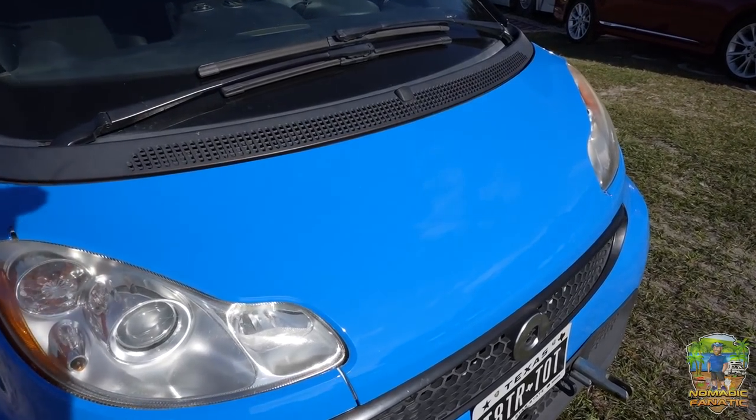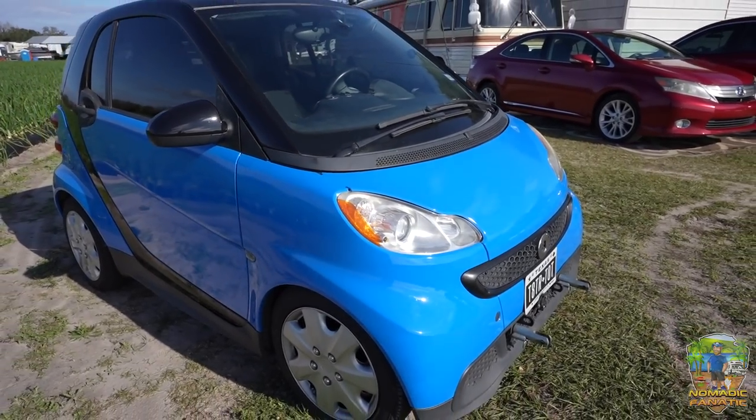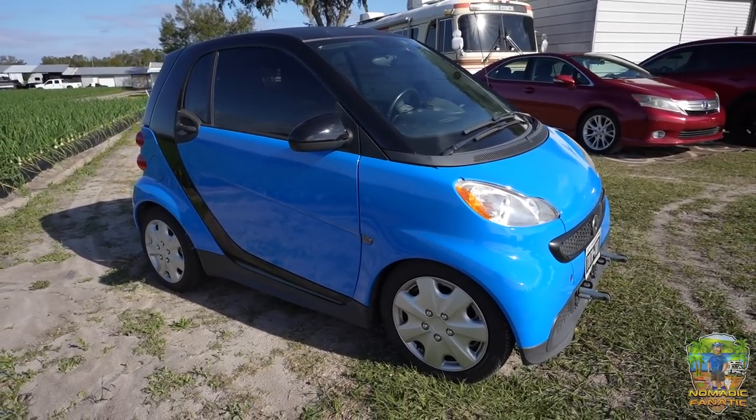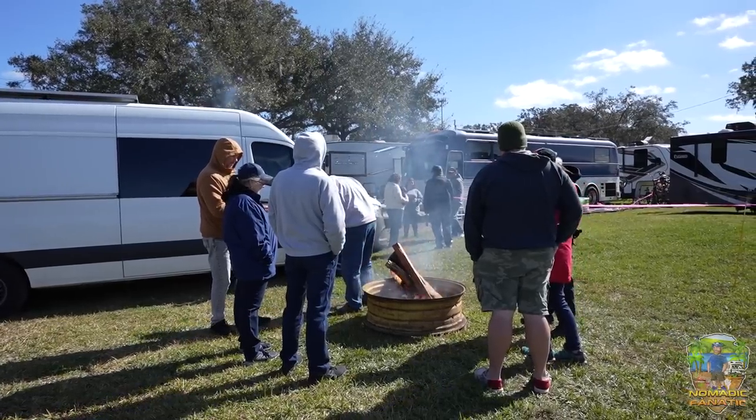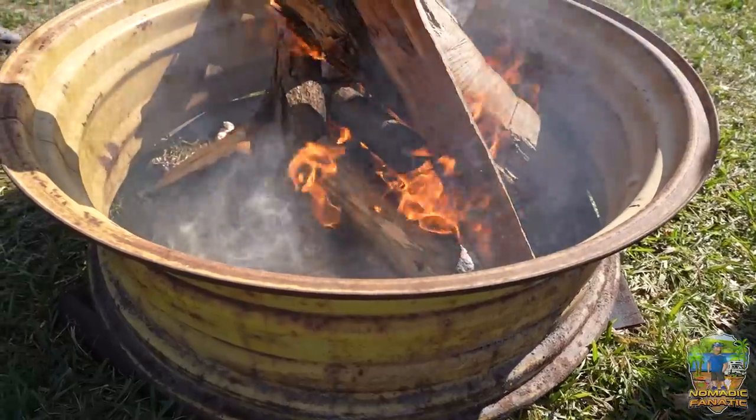That blue just pops. Man, it's so cool. Nobody in the world has a smart car that looks like this now. Still kind of chilly, but we're just hanging out here. It's Saturday. Sure smells good.